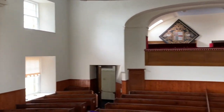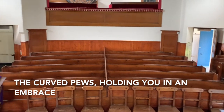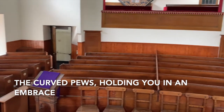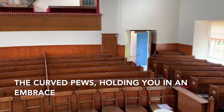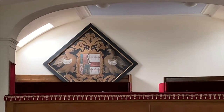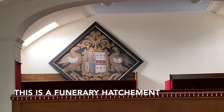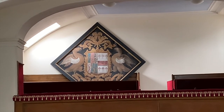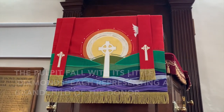Now also from the pulpit here, you might be able to make out that the rows of pews are curved. And this gives a lovely impression of being held in almost an embrace really, when you're standing at the front of the church. Up at the back here is a rather strange black ornamental lozenge-shaped object, and that is a funerary hatchment. More of that later.